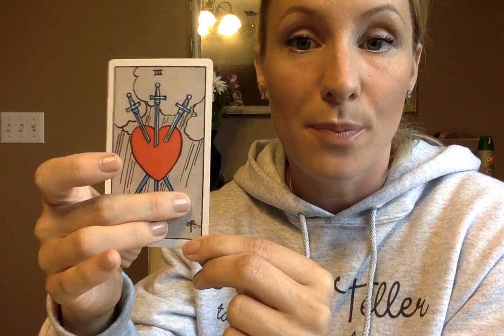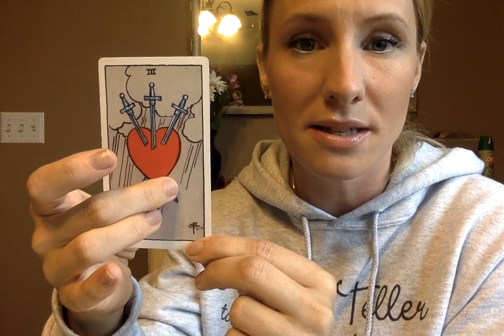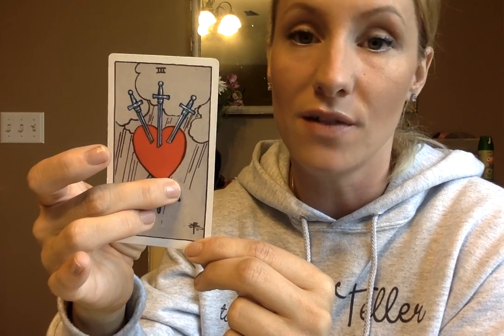I would say maybe a third party is involved. It could be cheating, right? But it could also be somebody else's opinion. It could be that your family doesn't like your partner. But it doesn't even have to be that. It could be your work. Maybe your work is interfering in your love life. Maybe you're taking a promotion and it requires a move. More than that, though, all this really indicates to me is disappointment, heartbreak, sadness, right? But is it going to last forever? Hopefully not, because it's a minor arcana card, right? It's a 3 of swords. So that's just kind of something that I wanted to put out there.